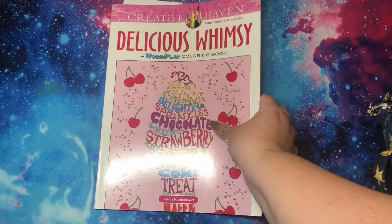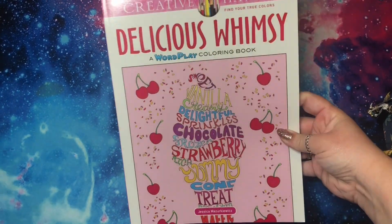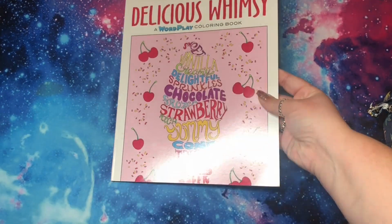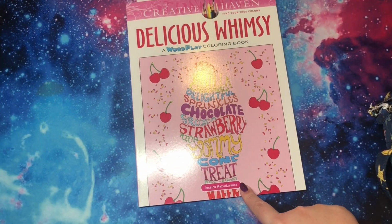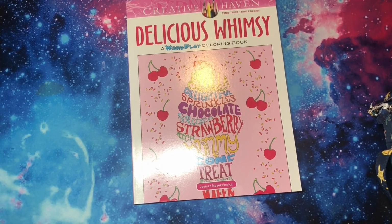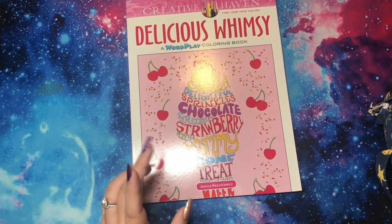I think I've been talking about coloring out of this book for a few months now, so we're just going to do it. This is Delicious Whimsy, a wordplay coloring book by Creative Haven and Jessica Mazurkowitz, and this was gifted to me by Christy from Crafting with Christy, who gives me too much. You might have been hearing her name recently a lot because she is spoiling me and needs to stop, but also I need to color in the book she gives me because hello, I appreciate them so much.